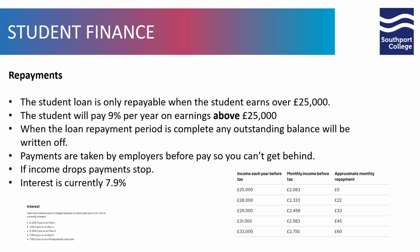So for the repayments for student finance, just for a bit of clarification on this, the student loan is only repayable when the student is earning over £25,000 a year. The student will then, in this situation, pay 9% per year on earnings above £25,000. When the loan repayment period is complete, any outstanding balance is written off. Payments are taken by employers before pay, so you can't get behind on these as they're taken automatically. And if income drops, then the payments will stop. So if you are earning above 25,000 and then this was to drop, you wouldn't then be made to continue paying this. Currently the interest on this as well is 7.9%.